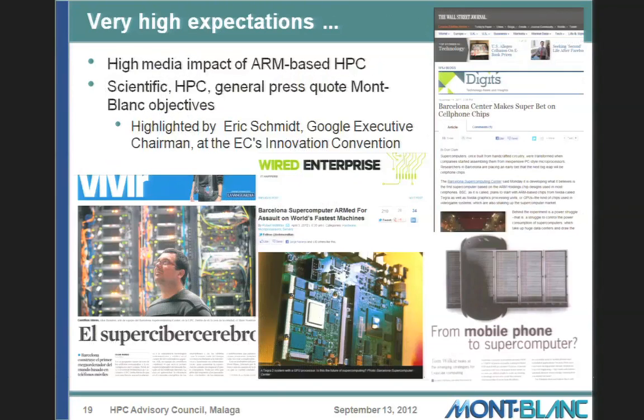So the Mont-Blanc project has been drawing a lot of attention. It was a very popular project in supercomputing last year. It's been featured many times. It was highlighted by Eric Schmidt in the EC's Innovator Convention. Lots of press. We'll see.